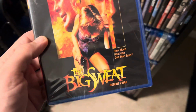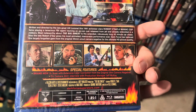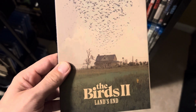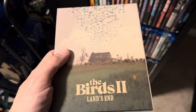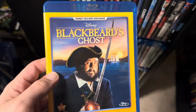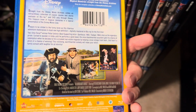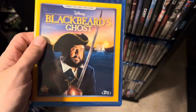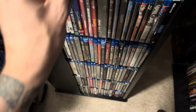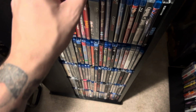I got The Big Sweat. I haven't watched this one yet, but I'll definitely get to it when I can. The Birds 2. I've heard nothing but really bad reviews on this one, but you gotta own The Birds 2. You can't not have it in your collection. Blackbeard's Ghost. I found this used for like $6, so every time you see a Disney exclusive, you gotta grab it, especially at that price.